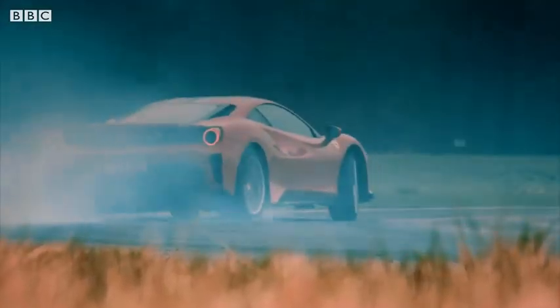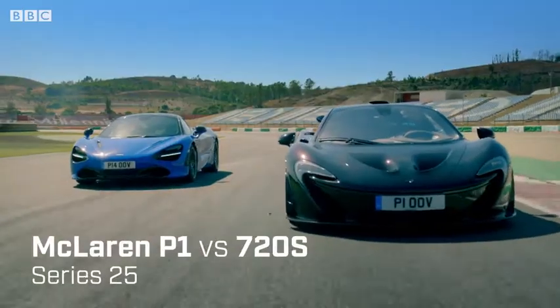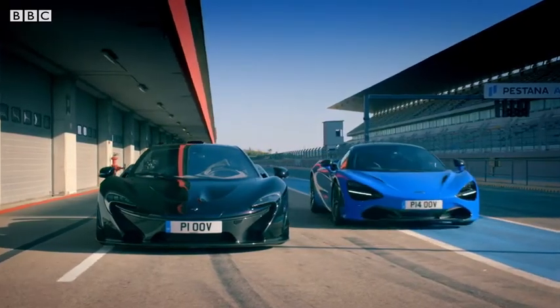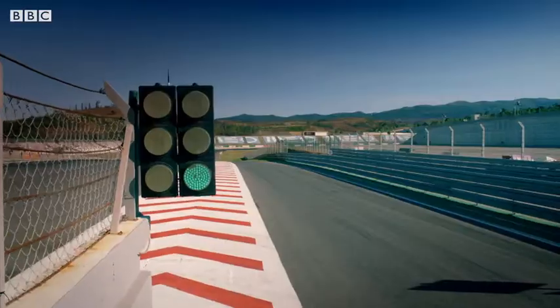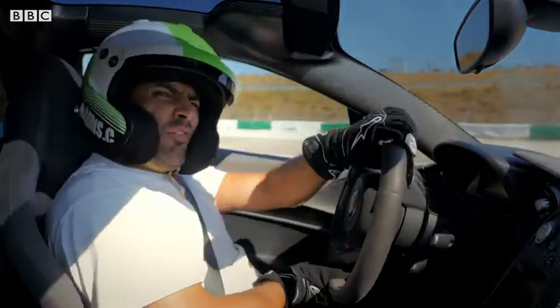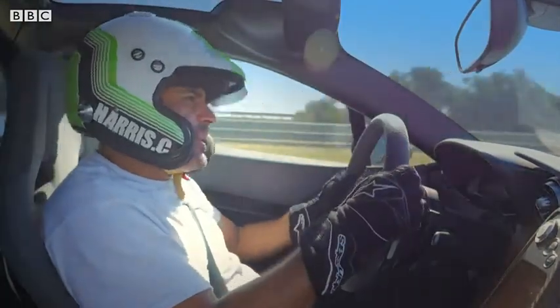Wow! What you're looking at is the new benchmark for the track focus supercar. The McLaren P1. £800,000, 900 horsepower, and quicker around this track than the LaFerrari and the 918 Spider. So the question is, just how close can the 720S get to its big brother, the reigning champion? Well, to find out, obviously I need to lap the P1 again. I'm selfless like that. So, same conditions for both cars, one flying lap, here goes.